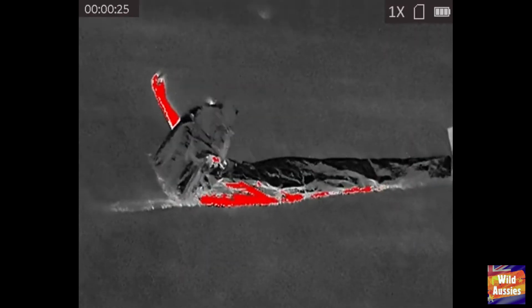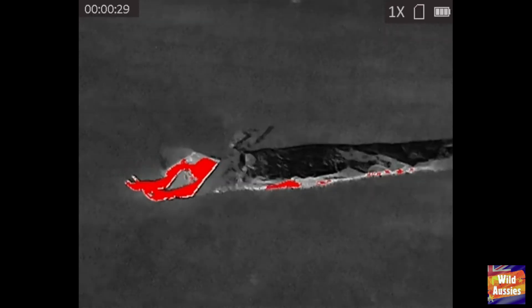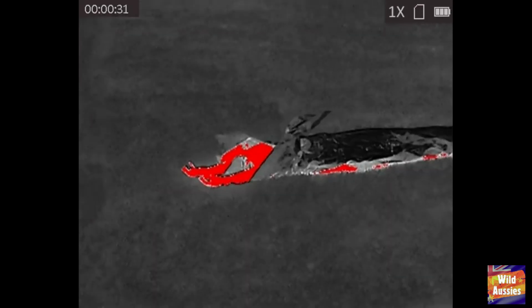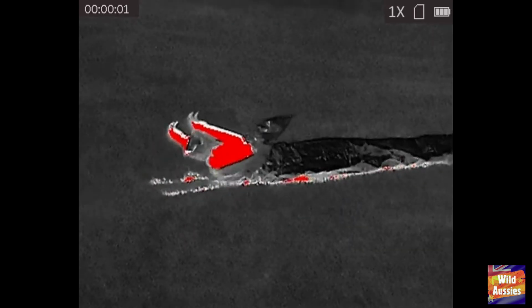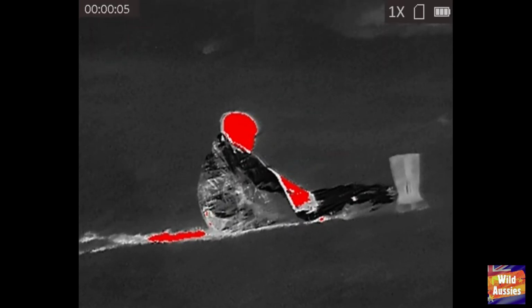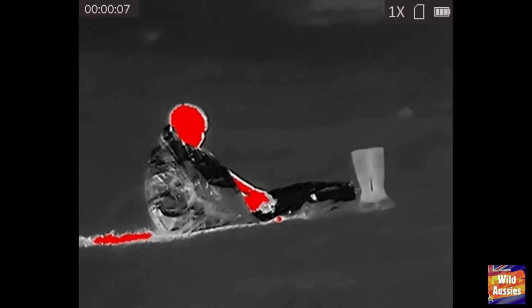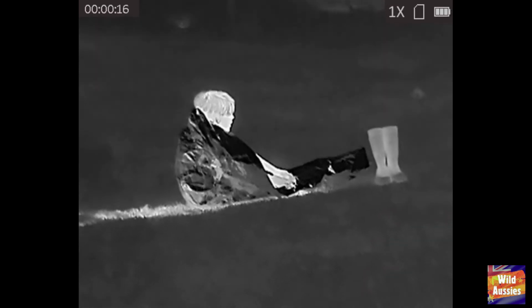He did say it was nice and warm, not uncomfortable warm, but definitely warm. And it wasn't a hot day. I don't want my children to be cooked like chickens. So it was a nice cool day, but here he is sitting up and looking around. And you can see that heat signature coming from him, but again, not through the blanket. You can see it on the ground where he'd been lying and still in his gum boots.